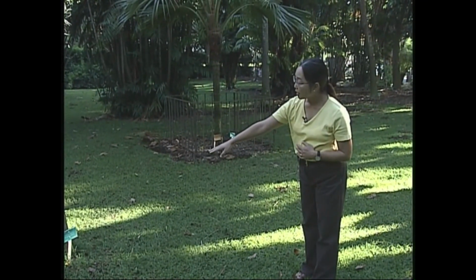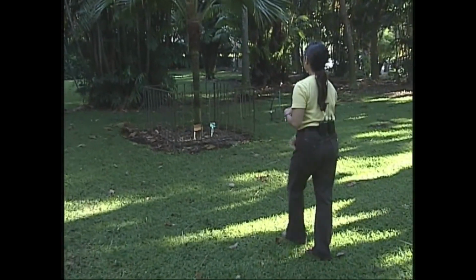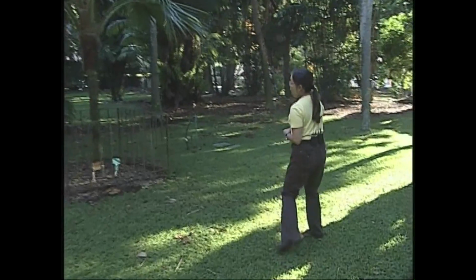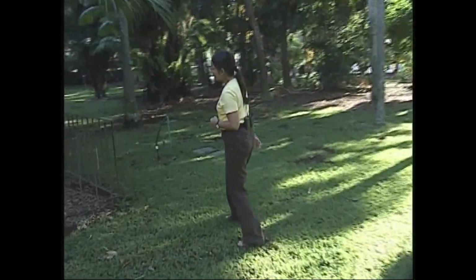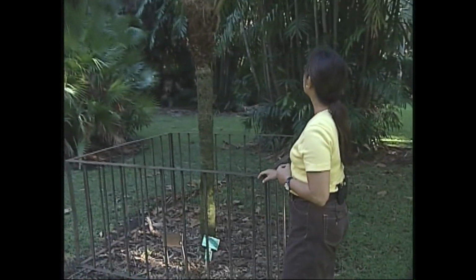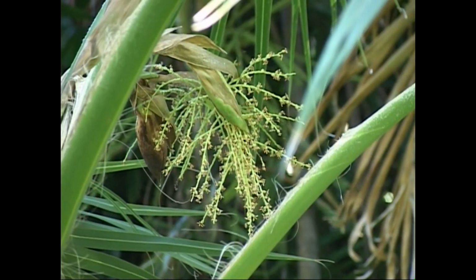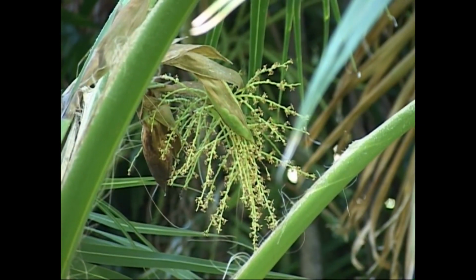So this looks like Pritchardia kaalae, so I'm imagining this is from Mount Kaala, a particular species. Now here we have a Pritchardia lauriana, okay? And this one here is very, very special. They even put a little cage around it, I guess, to protect it. You can see that it is flowering right now. Palms are flowering plants, okay? You can see the fan-shaped leaves.